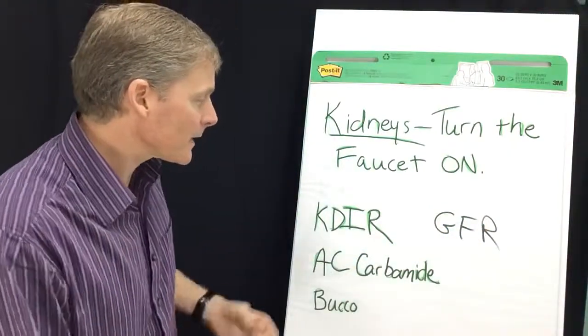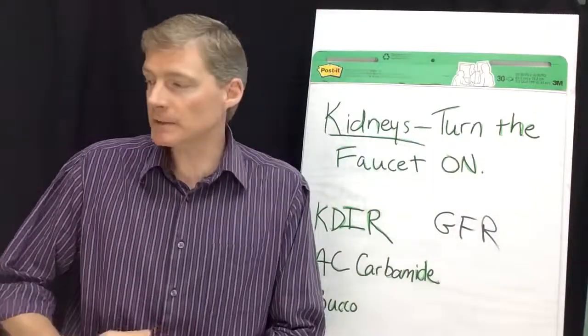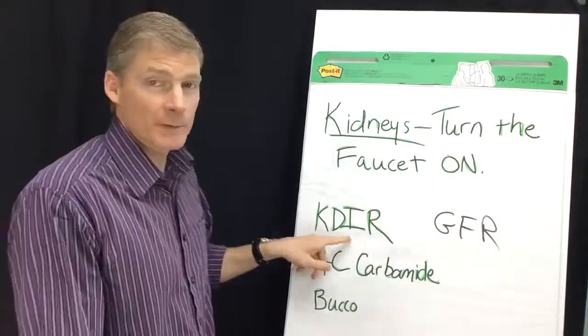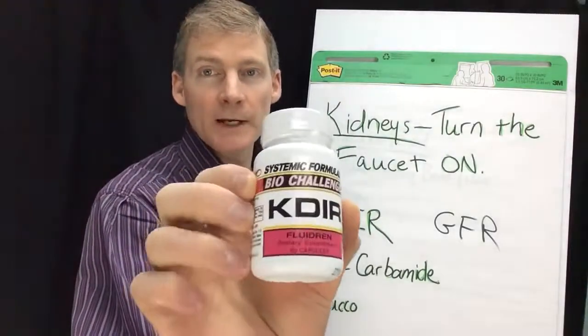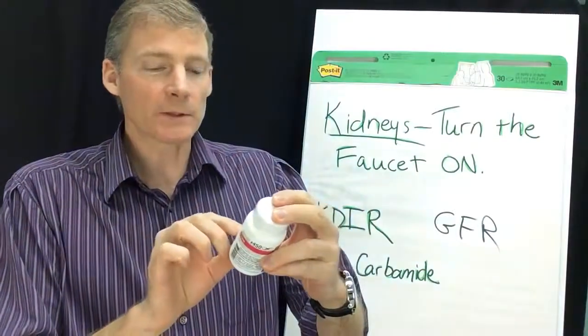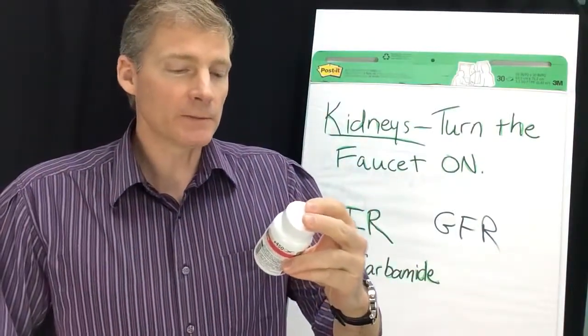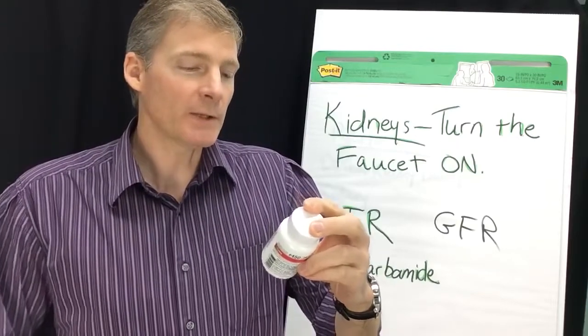So now I'm going to go over 4 different supplements. These are my favorites for kidneys. The first one's called KDIR. It's from Systemic Formulas. They're based out of Utah. Kidney diuretic, KDIR. And when I read through this, I see a bunch of herbs, snake root and buckthorn bark, chade bougre.